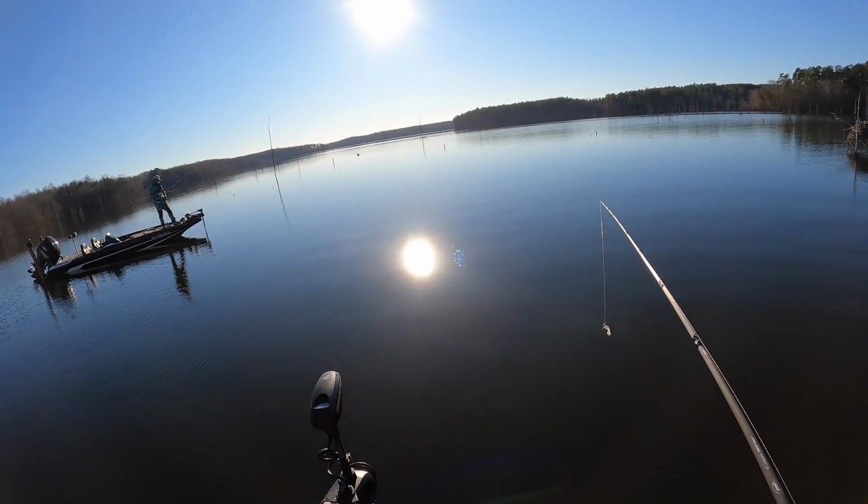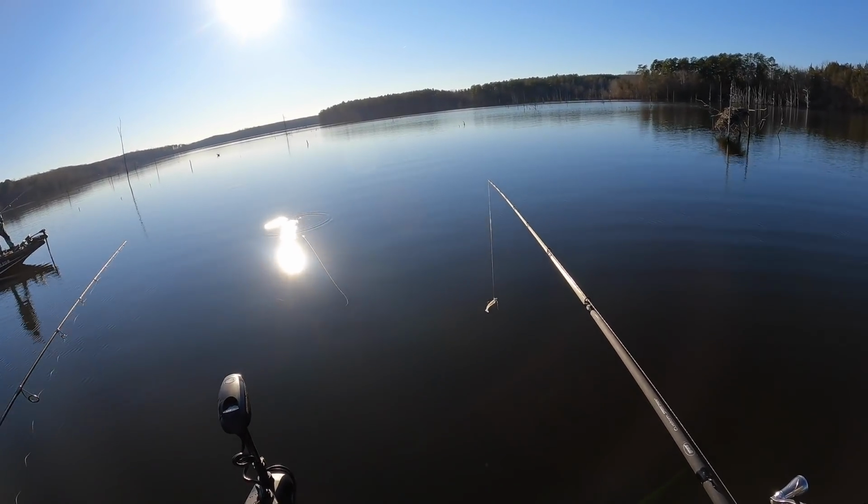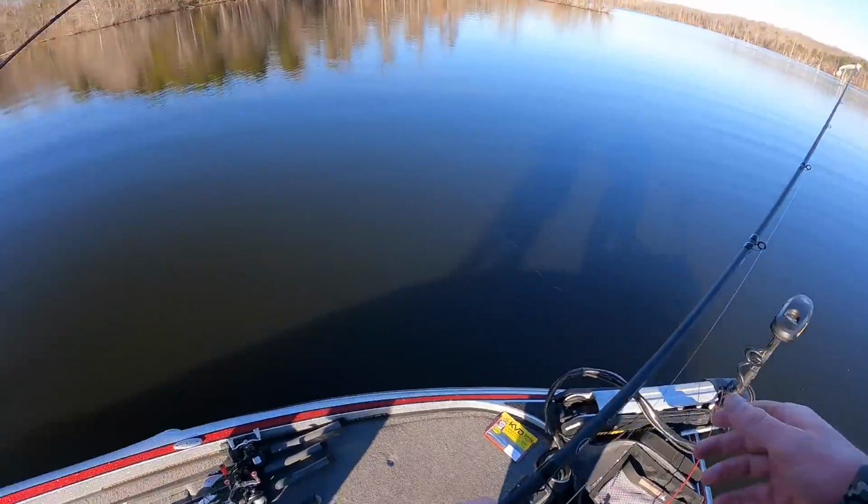There's another thing of bait a little bit more this way. There's fish under it, there's big dots underneath it. Oh, I'm gonna throw a 6XD out there.